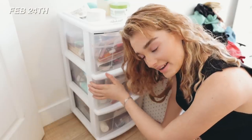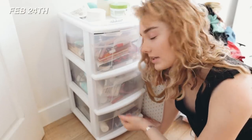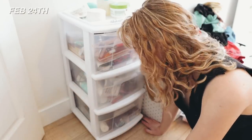For this little box right here, I have been using this for so long to keep all of my makeup and hair products in here. And once I get my dressers from Aspen, I'm going to transfer all of this into there. These are kind of ugly.